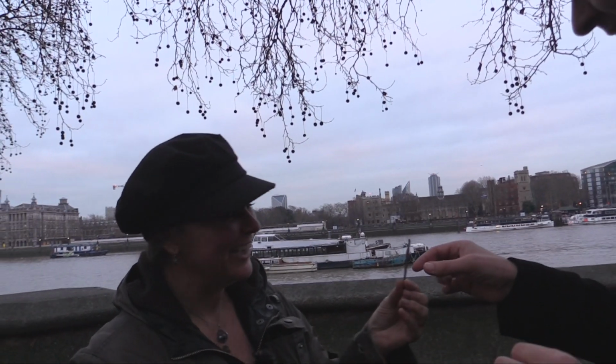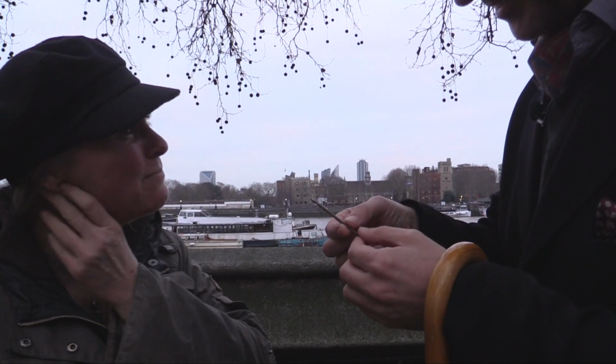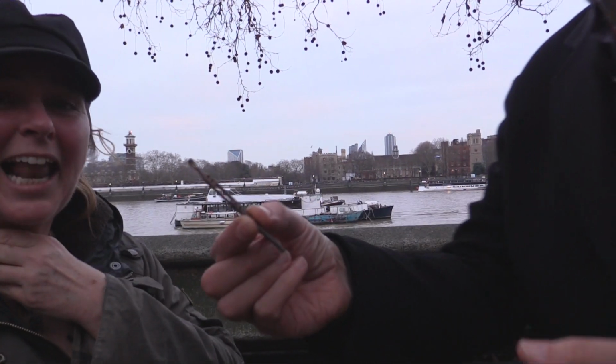Now this is Tudor, probably about the 1500s. It's made of bone, and it would be used to clean your ears out.